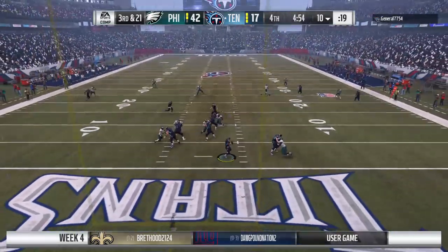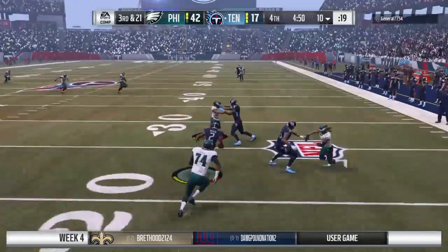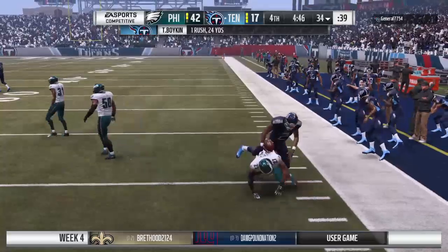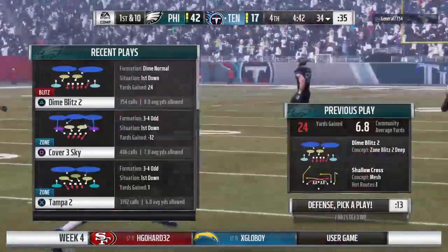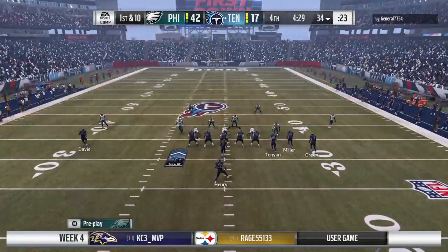From the shotgun, Boykin. Flushed out right. He's going to run, but he's got a long way to go. And avoids the contact by sliding. Turns out to be a great idea to tuck that one. Good for 24 yards. When they watch film of this game and hand out the grade sheets, he's going to really like getting a double plus on this play. Why? He scrambles and picks up a 1st down.